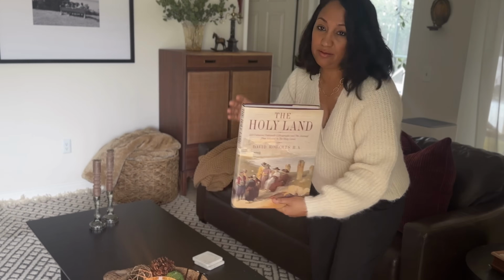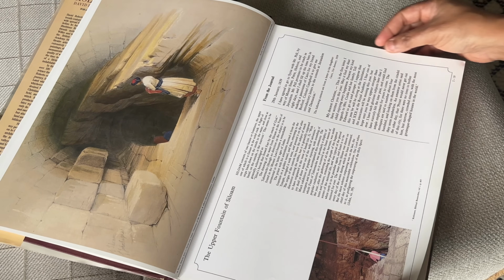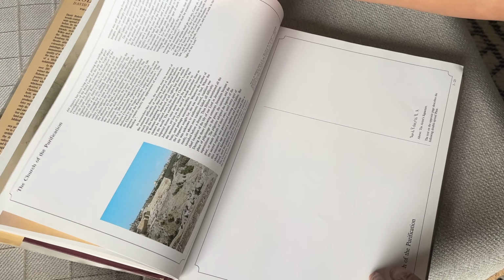This is absolutely beautiful. I love getting my coffee table books at the thrift store. It's not only cheaper, but I can find a lot of interesting books that not everybody has. So this is the Holy Land, and I fell in love with this book because it has tons of pictures and history of locations in Israel.